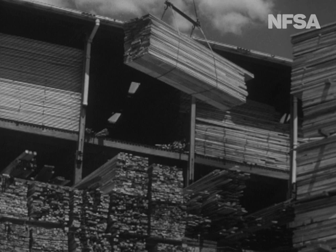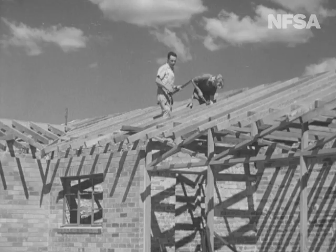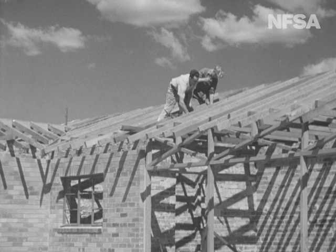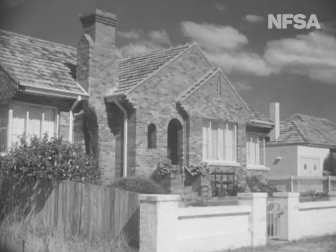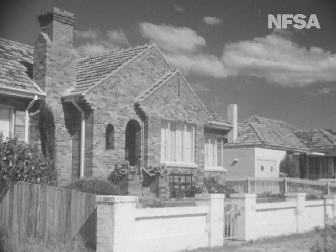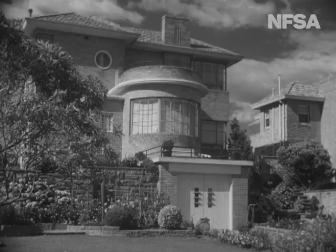Blue gum is the main variety handled by this yard. It's a hardwood and is suitable for general housing purposes. Even where cottages appear to be brick-built, the tile roof cannot go on without a solid wooden frame. From the outside of these splendid examples of modern architecture, little wood is in evidence, but it is essential for floors, frames and fittings.